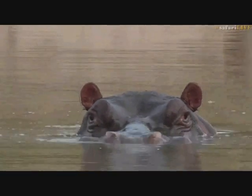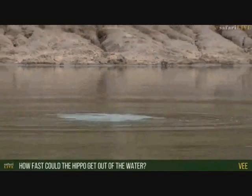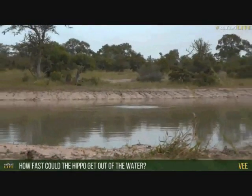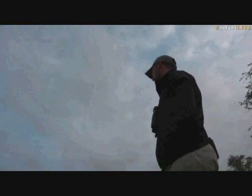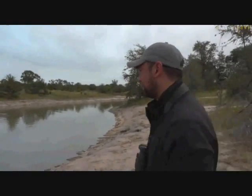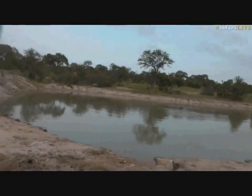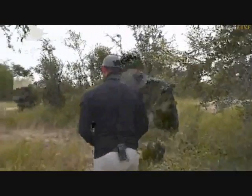Hippos can move incredibly quickly underwater if they want to. So if he did decide to start running towards us, they can move at a rapid speed. But like I said, he looks comfortable. Can I help you up, Dave? He looks comfortable in the water there, so chances of him coming out are very, very slim. But they can move through the water and out of the water very, very quickly if they wanted to.